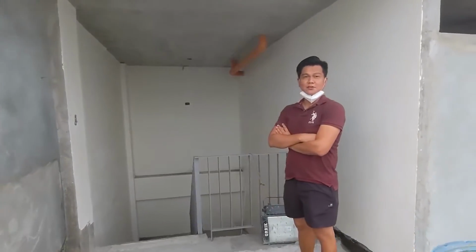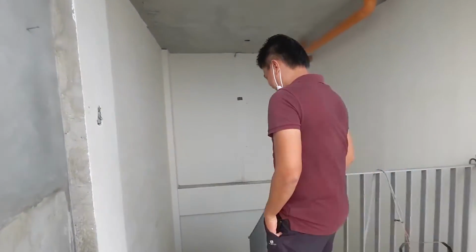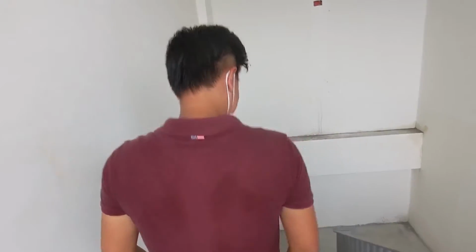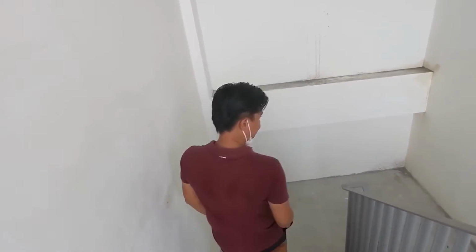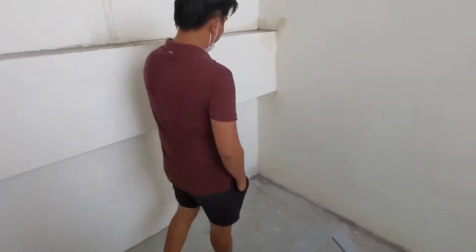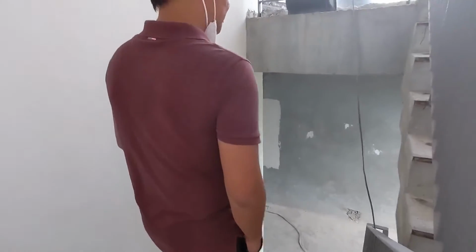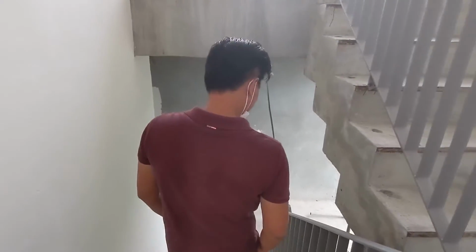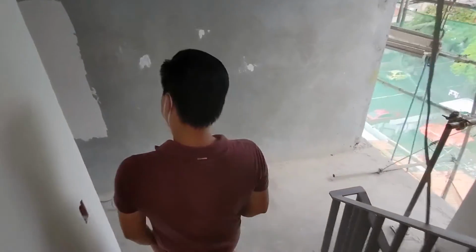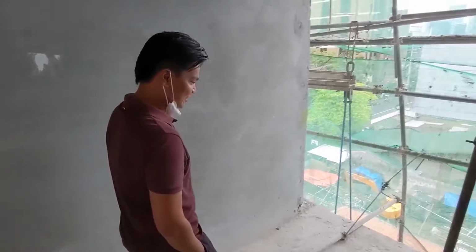Since we're trying to squeeze as many things as we can into our small property, we opted for a machine room-less elevator. And as Erickson said, with the technology now, it's not that hard to maintain. So now we're gonna go down to the apartment floors, which are located on the 5th, 4th, and 3rd floor. We're gonna look at how the construction is going and see the details and what can be improved.